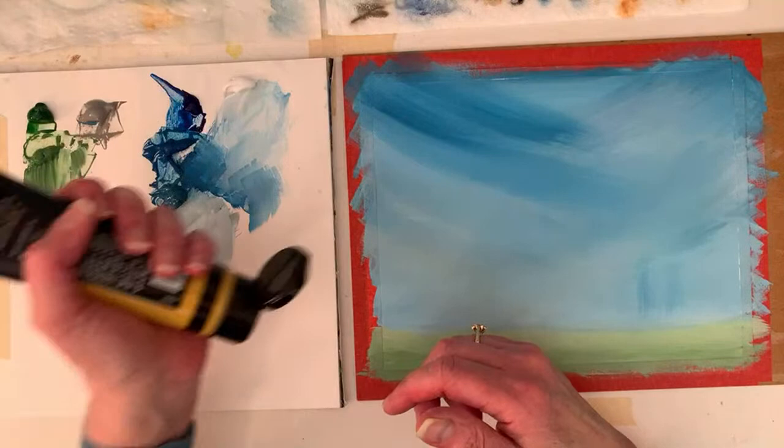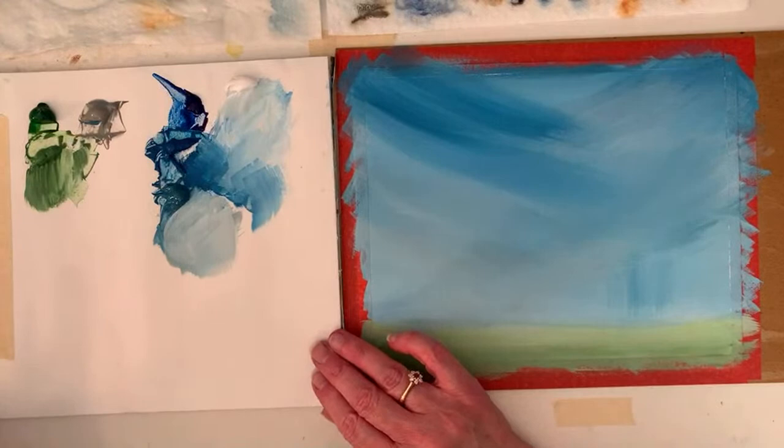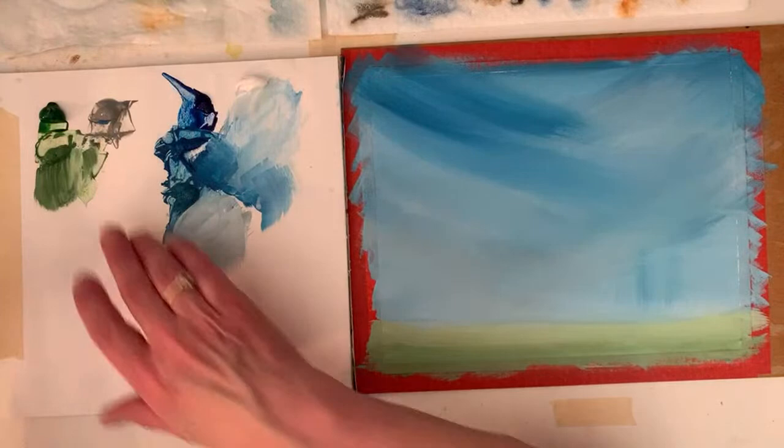Am I still in frame? Everything's cool. Oh, my green is about out of frame. My tape is off. Okay. Yeah, it's not bad though. You're fine.